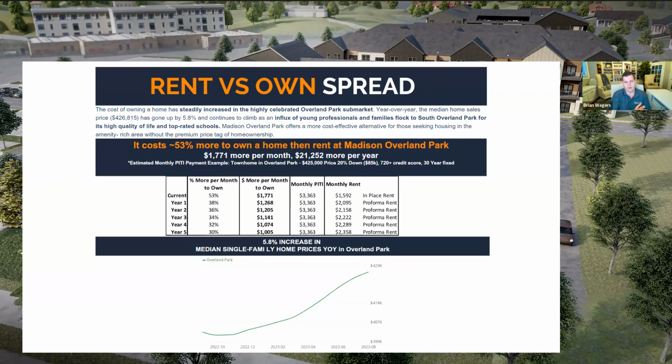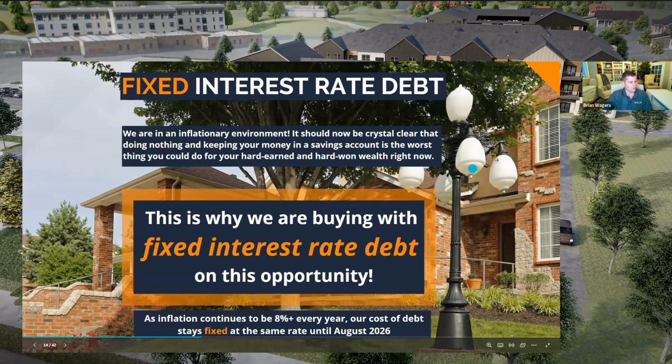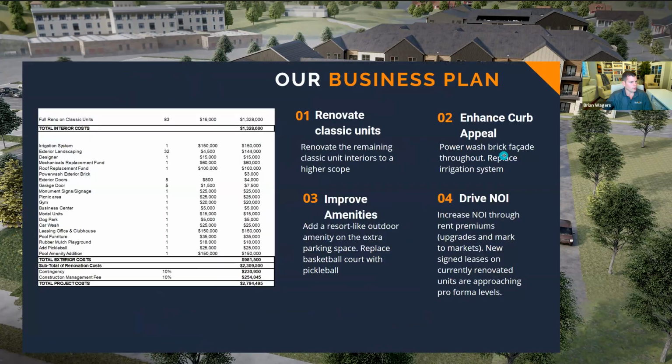So they're moving into these B and A plus type communities where they're getting very good bang for their buck there. So fixed rate debt, can't say how important that is right now, and we're assuming it at 3.9%. Can't really find that anywhere out there, beating inflation with that. So our business plan includes 2.794 in CapEx.